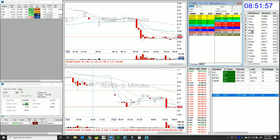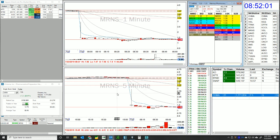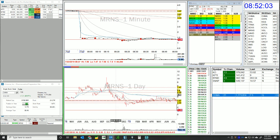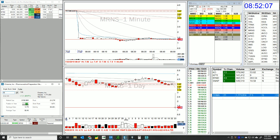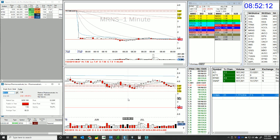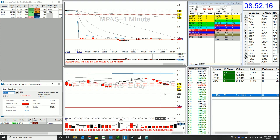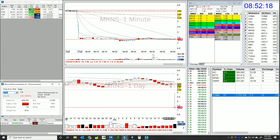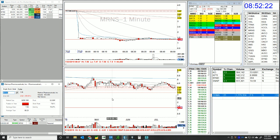We'll skip this one. MRNS. This is one that's also a penny stock. We looked at this one before in the past, but it's kind of getting to a territory. Wow, it's got a nice little drop here. What's the float on this one? It's a 52 million shares float. No, this is not a penny stock. My mistake. So this is a regular stock. But again, what's the drop on this? This thing is going from $4 down to $1.36.